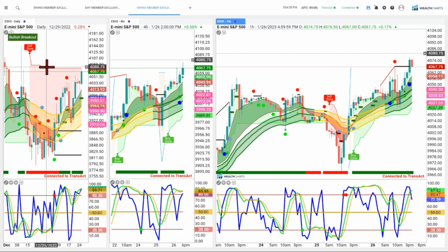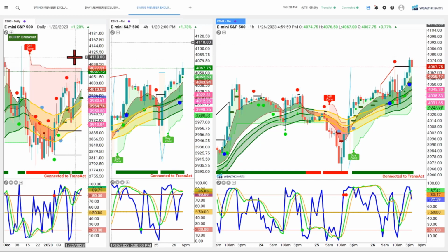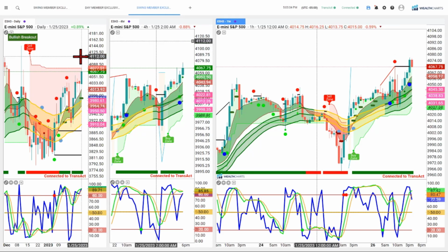If we see price action tomorrow morning breaking out above roughly 40.78 on the S&P E-minis and continuing higher, and of course opening into the cash hours, moving higher, we've got a stretched market. There's no question about that.